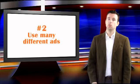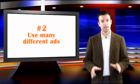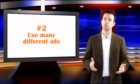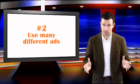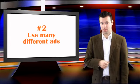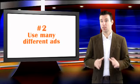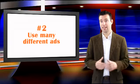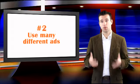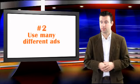Number 2, use many different ads, each with just a few keywords. If someone searches for Oticon Agile, you don't want your generic business card ad to show up. You want at least a hearing aid related ad to show up, and ideally you want one that would appeal specifically to people searching for Oticon Agile.